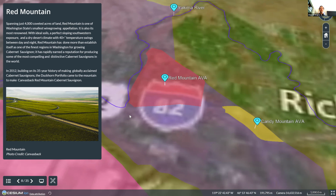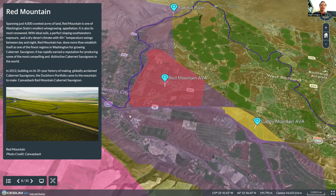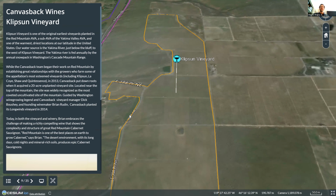And now headed over, Red Mountain specifically, this has really become ground zero for top flight cab in Washington. Really definitely a coveted place for Bordeaux blends and definitely sits at the top of most any producer's portfolio. Now headed over to Clipson Vineyard. This is one of the earliest and original named vineyard sites in the valley, and you'll often see this done as a vineyard designate wine, and with great reason. And with that, I'm excited to check these out, so hand it back to Lars.